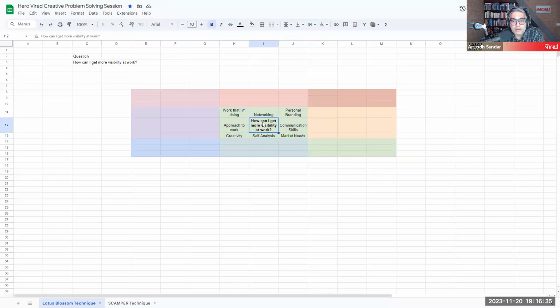Okay. But we're not stopping here. This is just the first step. Remember how I said we'll have the core and then we will expand that into layers of petals. This central box becomes that first layer of petals. Now we're going to expand this. So how are we going to do that?